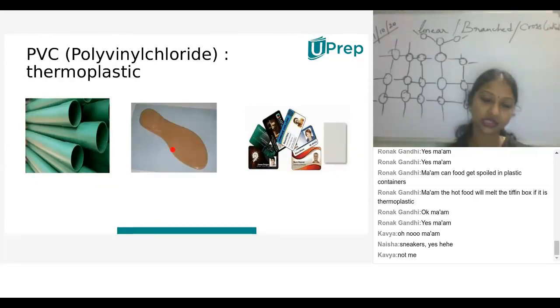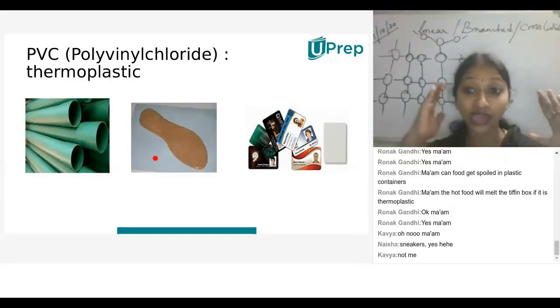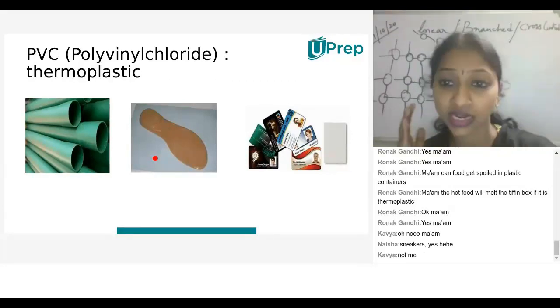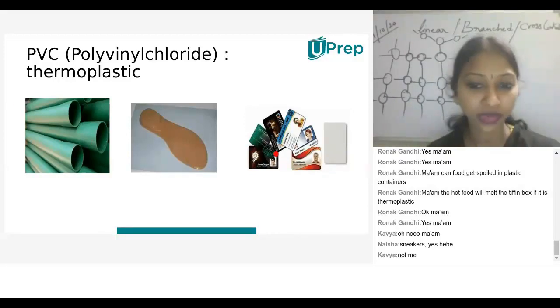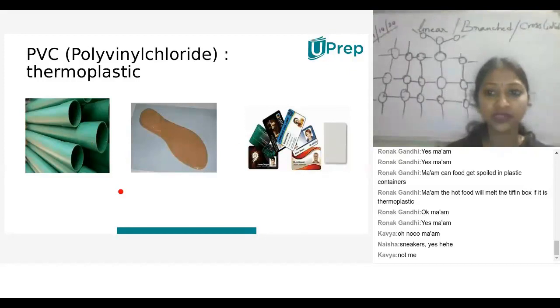So all these things we observe in our everyday life, daily routines. So simple. If you wear it's well and good. Otherwise, just observe what kind of plastics we are using in our everyday life and around us. Just observe. It is made up of PVC. Credit cards are also made up of PVC, and even pipes. And we can say raincoats are also made up of PVC. Okay. Next.